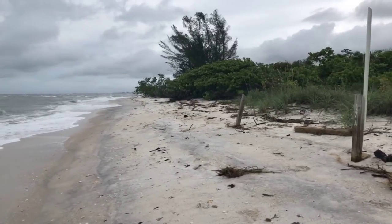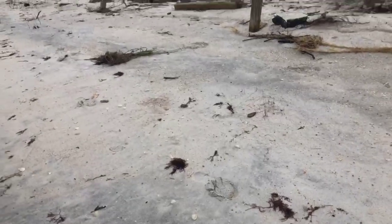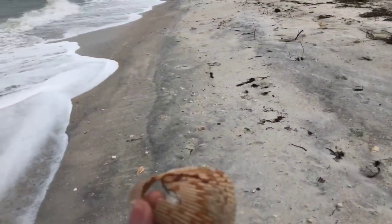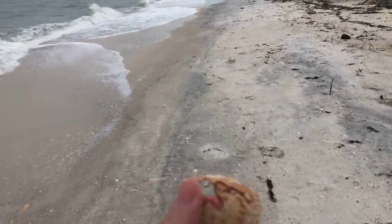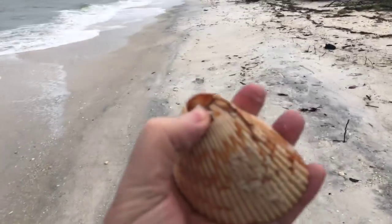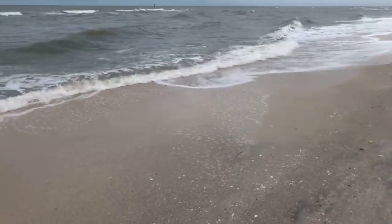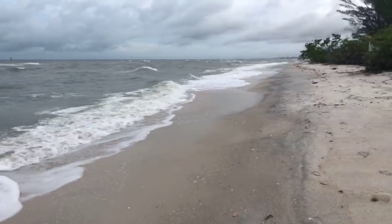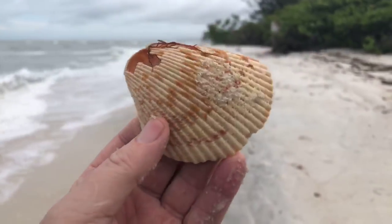I saw lots of cockle shells this morning. That's for sure. There's another one. This will be a good one to hang on the tree right here. A nice cockle. I'll hang that this morning. Nice little, ow, stepped on a really sharp shell. But yeah, I'll hang this cockle this morning for Memorial Day.